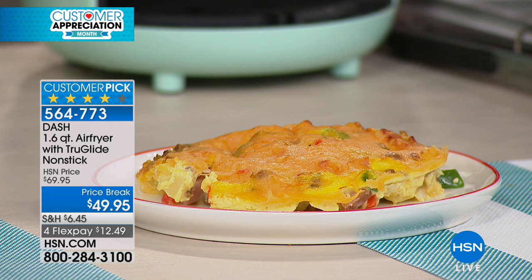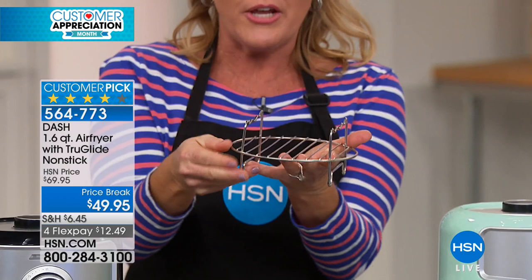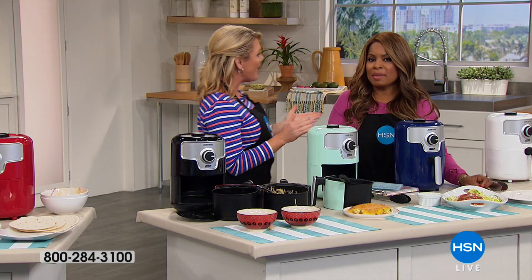I do want to mention one accessory, if you're looking for some other options that you can pick up. This is a rack that gives me the ability to double-decker my food, so that I could put something like potato skins on the top and maybe mozzarella sticks on the bottom, just if I wanted more variety while I'm cooking. Perfect. But other than that, everything you need is coming with it at the value and price.